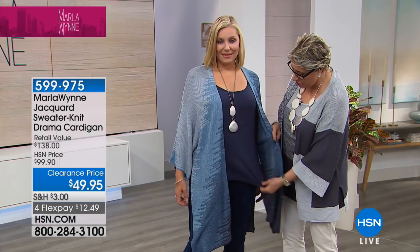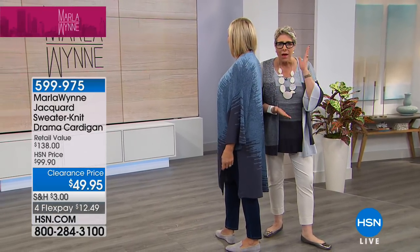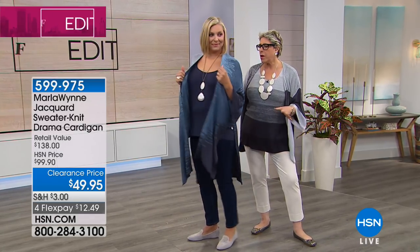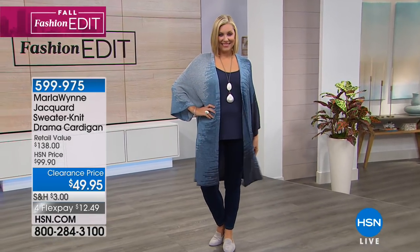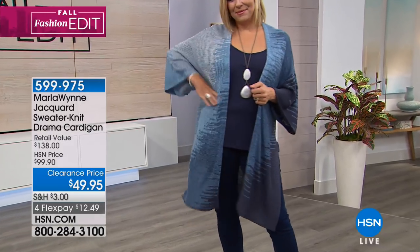Underneath, you've got a pair of jeans, you've got our two-pack tank, and this little drama cardigan, which you throw over anything today, all the way through the year. This is a great piece because you're just going to put it over whatever. And we've got it for you in three amazing colors. I love the look of this. And the jacquard is really quite exquisite.